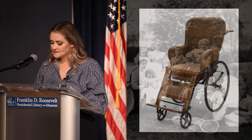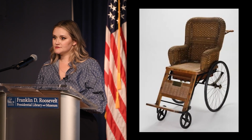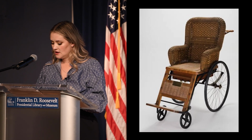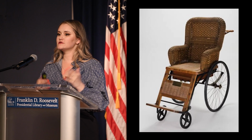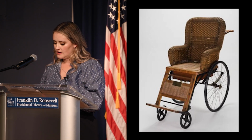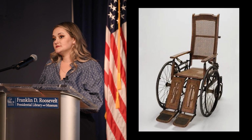In the middle, you'll see an early wheelchair used by FDR's father, James, who had cardiac health issues. It's kind of hard to tell from the picture, but this is very large. Like, picture a love seat. It's pretty big. The third picture is a chair that FDR himself may have used.